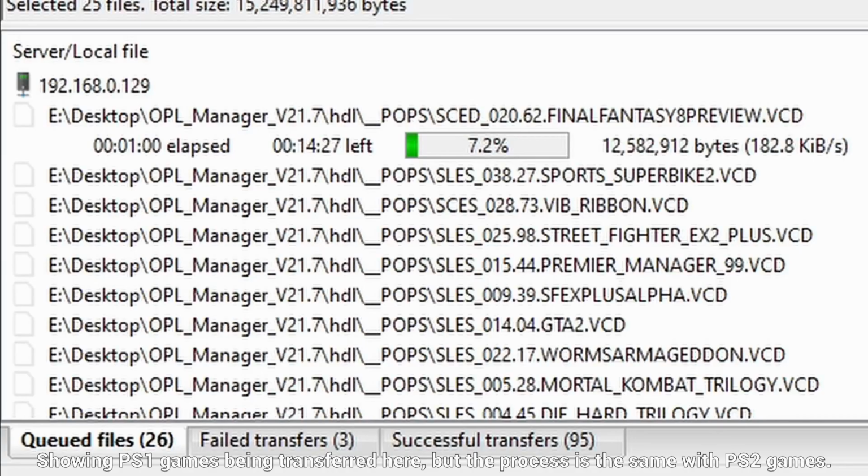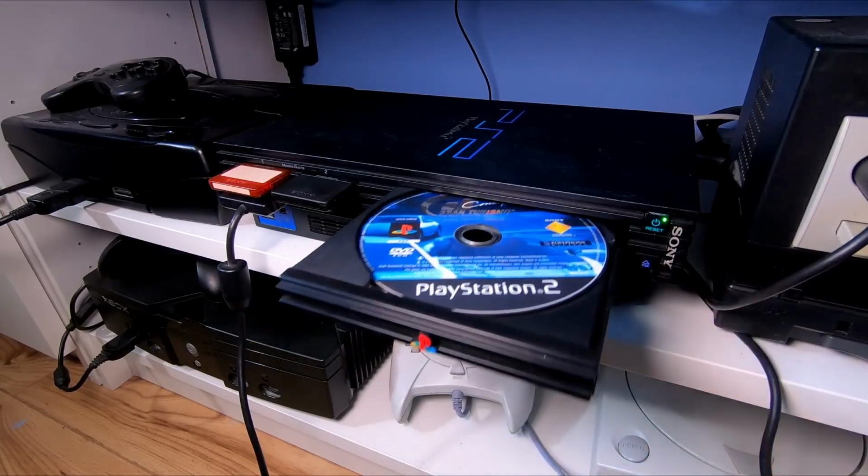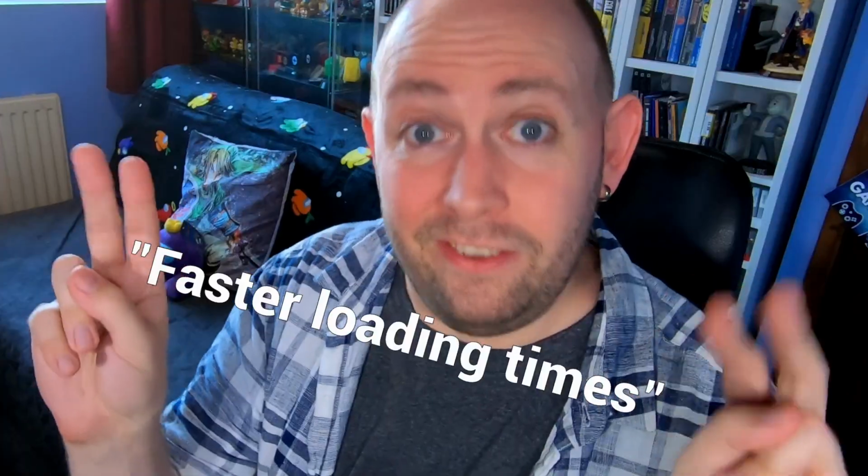I don't have to keep taking the drive out every time I want to put more games in it, or further run the risk of killing the laser in my PS2. So yeah, if those points are important to you, then go nuts. But as far as I'm concerned, those faster loading times that everyone keeps claiming, they most certainly do not justify the cost.